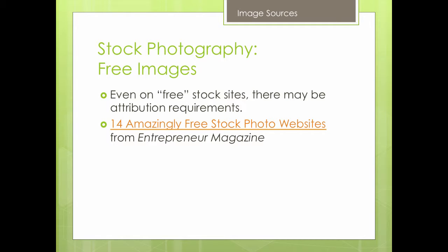And even on the free stock sites, there may be requirements that you post attribution to the creator. There's an article here called 14 Amazingly Free Stock Photo Websites, and you can find that link on the page or description below.